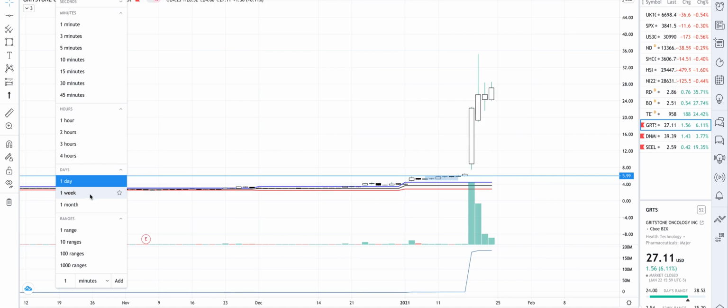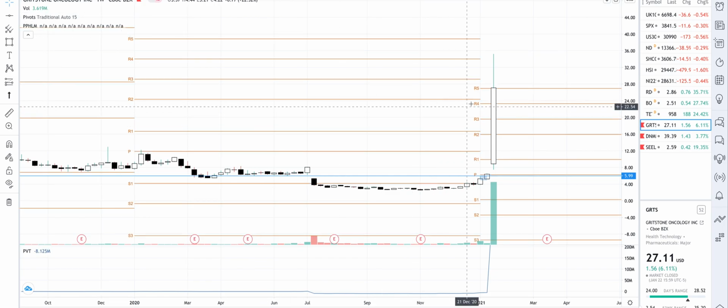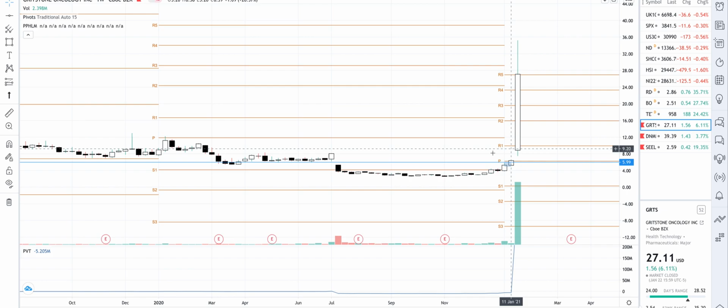Just heading over to the weekly chart now. Switch the pivots back on again. We've probably broken through all the pivot levels just about. It's come back and closed just above the R5 pivot level over here. So huge move there.